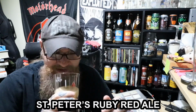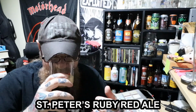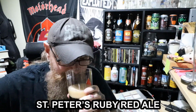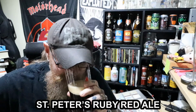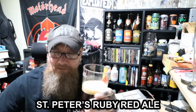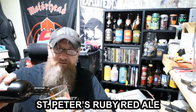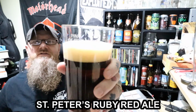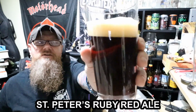What are we getting on the nose? Wow. Very sweet malt, as I would expect. That is sweet. Wow, sweet caramel. It smells really nice, and as I said, I've just tried that Doppelbock, and it had similar types of aromas. Certainly that sweet caramel, and it does look good. The head retention is really good. That is an off-white beige style head, and it is, as it says, a lovely ruby red colour.